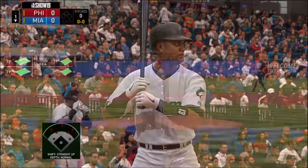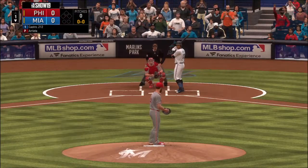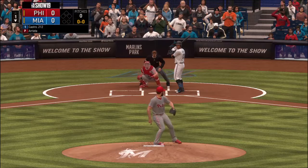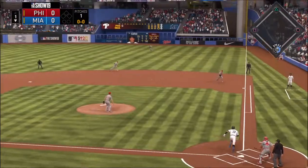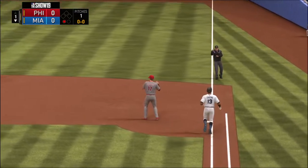Settling in now, Starlin Castro. He'll lead things off here in the bottom half of the first. First pitch on its way. Hard hit ball to second. To his left, Hernandez. Throw on to first in time, one away.